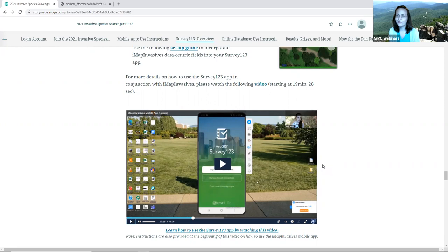So I would say, make sure you're including photos for all of your records, but just take a photo of where you're at. So maybe you're along a hiking trail, you can just take a photo of that area, or if you're on a water body, you can take a photo of the water body. So yeah, just take a photo of where you're at.